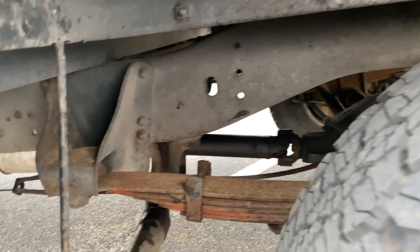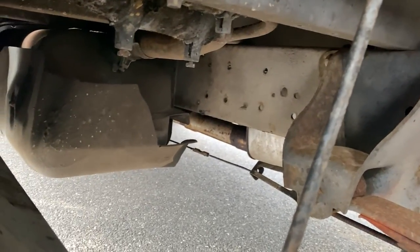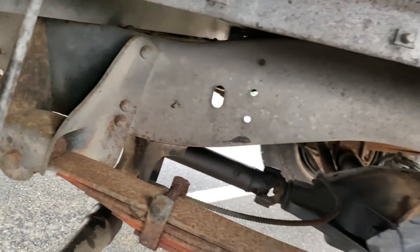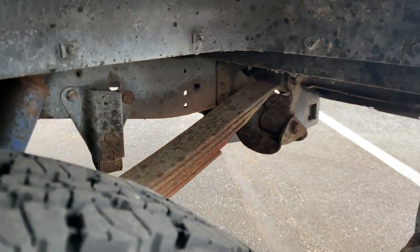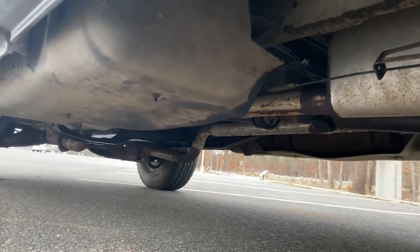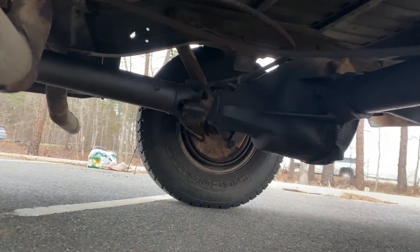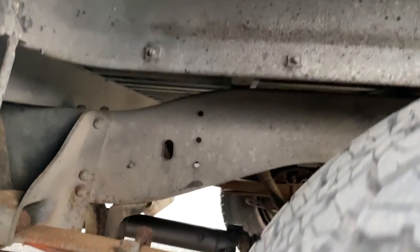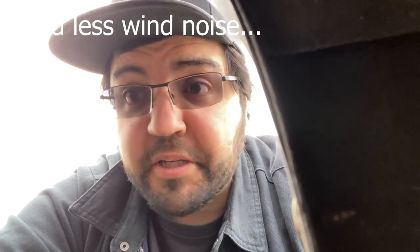All right, so first, let's take a look underneath. Got a nice clean chassis. Look at that thing. A minor surface rust here and there, but it's freaking clean, man. Pretty good. Stop looking at my pipes. All right, gas can, nothing crazy. Sorry, I gotta try doing these in better daylight. I'll work on that. But this looks pretty good.